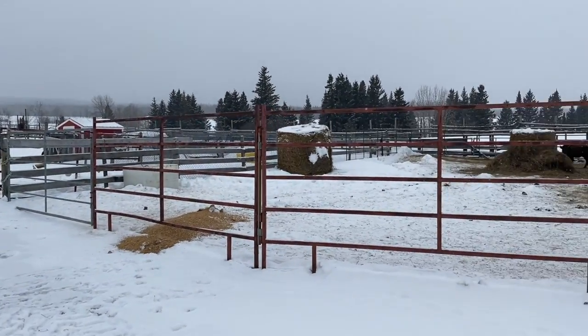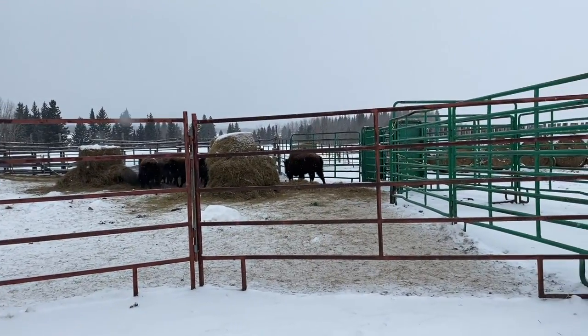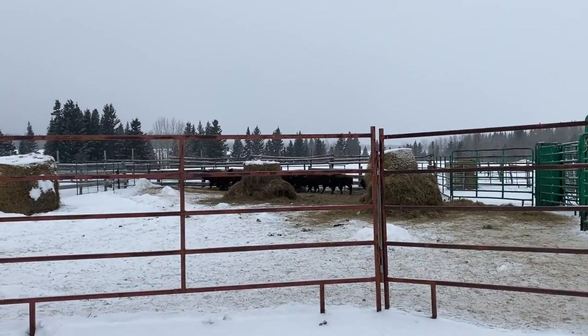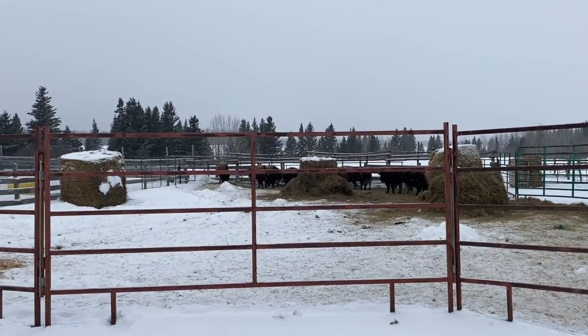Okay, so today we're gonna tag our bison calves and get them ready for the show and sale. They've been separated for a few days now. They're still a little bit rambunctious in here, but we're just gonna get this all set up to get this big job done.